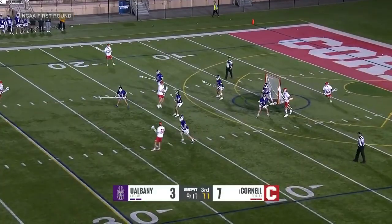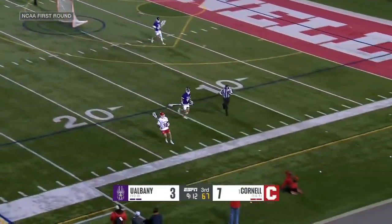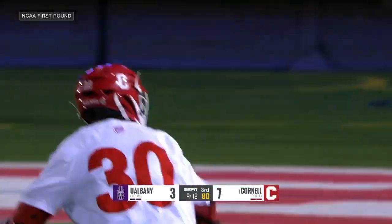And it can be make it, take it at times for the Big Red. They turn it over, though. 8 turnovers in the first half. That's their first of this second half.